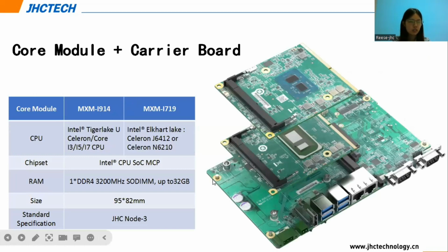And about the design of our board, it is a core module and carrier board. The CPU, chipset and memory are included in the core module. And there are two different versions of the core module. About the i9-14, it is equipped with Intel Tiger Lake U Celeron or Core, and about the i7-19, it is equipped with Intel Alder Lake Celeron, and the rest is the same.